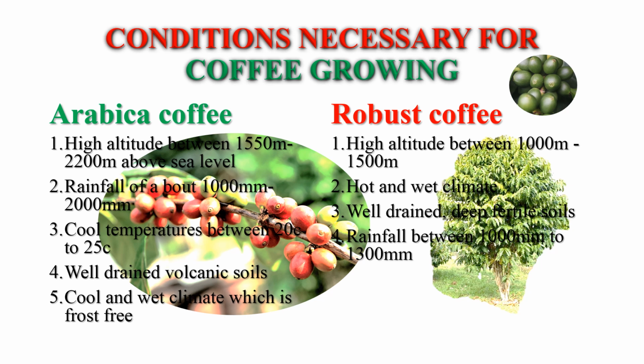In order for us to be able to grow these types of coffee, we have conditions that are necessary for the growing of these varieties. One, Arabica coffee. This type of coffee requires well-drained volcanic soils. At the same time, we need to have a cool and wet climate, which is frost-free. It also requires high altitude between 1550 meters and 2200 meters above sea level. Finally, this variety of coffee requires high rainfall of about 1000 millimeters to 2000 millimeters.